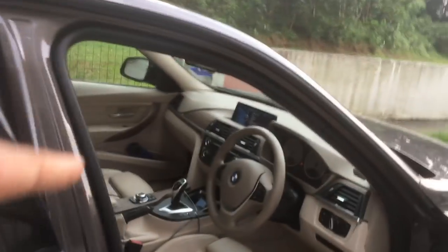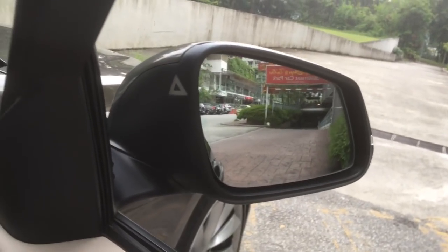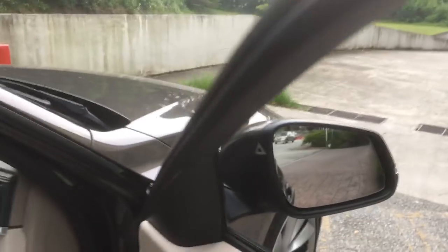So interesting features that we talked about. We talked about the 360-degree camera. This has blind spot assist, so you can see those cones, and the steering wheel vibrates when you get things in your blind spot. The thing I love.